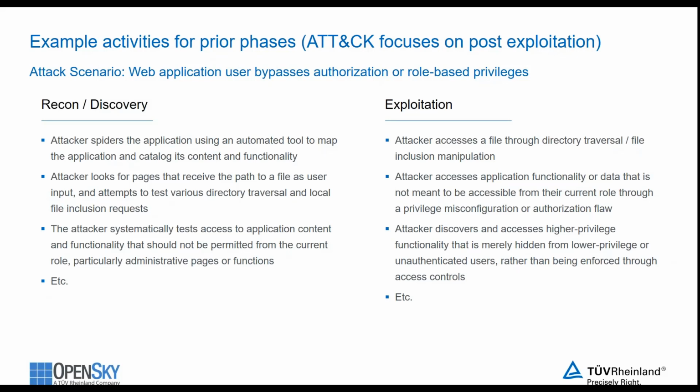So the attack scenario I give here is a web application. A web application user bypasses authorization or role-based privileges. If that's the specific attack scenario that we wanted to map out, some of the points we might list under recon and discovery would be things like: an attacker spiders the application using an automated tool to map the application and catalog its contents and functionality. Attacker looks at pages that receive the path to a file as a user input and attempts to test various directory traversal, local file inclusion requests.